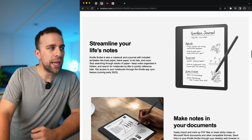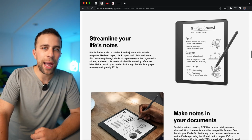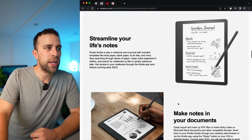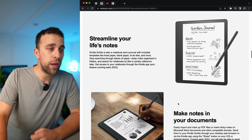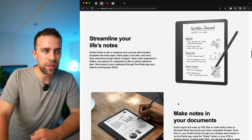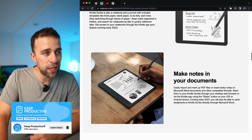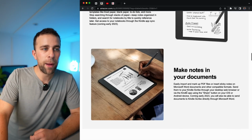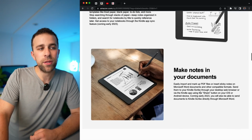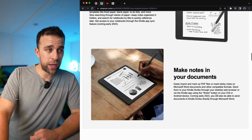Now, in terms of note-taking, it looks pretty decent in terms of the setup, and it's really interesting to see that they're also releasing a Kindle App Sync feature, which allows you to get access to your notes and those sketches that you may have created on your mobile device, and that's coming early 2023. Now, you can also easily import and markup PDFs and insert sticky notes on Word documents as well, and send them to the Kindle Scribe. Apparently, coming early 2023, you'll be able to send documents to Kindle Scribe directly through Microsoft Word, so an interesting integration.